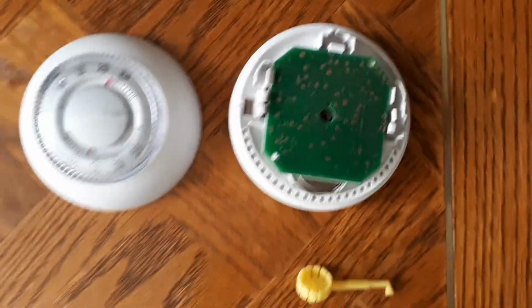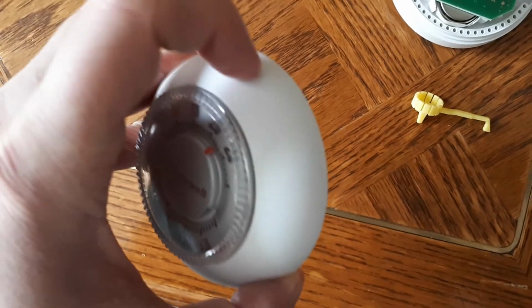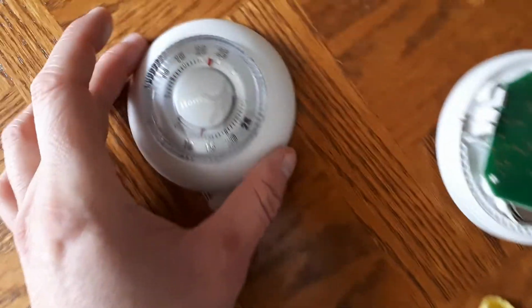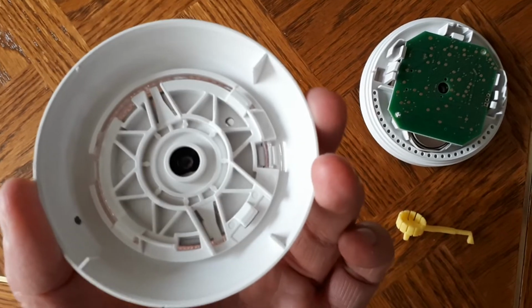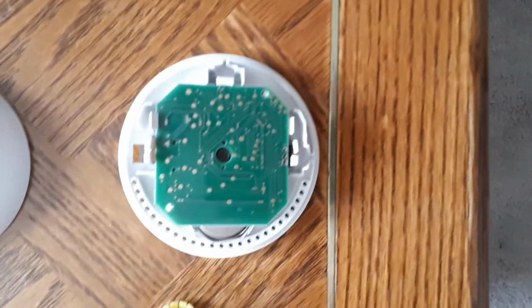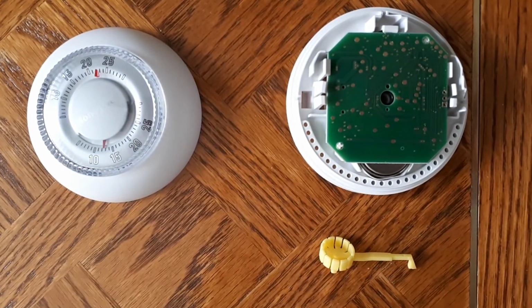Just busted a thermostat. I wasn't supposed to pull this thing apart. But oh well. Still seems to work though. Still seems to read the temperature. I don't see the springs or anything. That's weird, but it still seems to work as a thermometer. There's the springs there. But the thermostat still works.